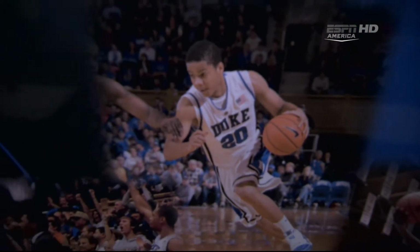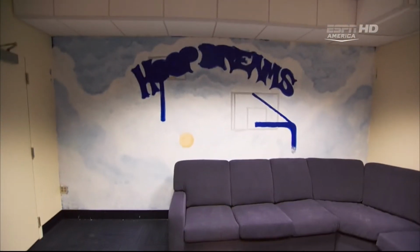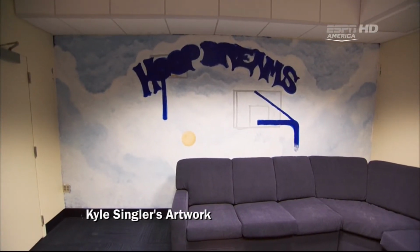And here, this is a mural actually that Kyle is working on. He's the artist of the team. So I've seen a lot of Kyle's artwork, being roommates with him. He spends a lot of time just drawing, and he does great work. He can sit there and do a sketch of you in 2 seconds. He's very talented with his hands.